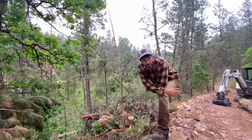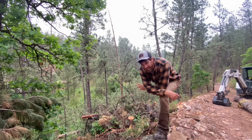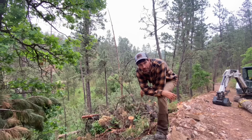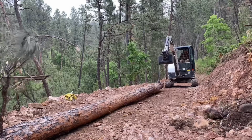Yeah, it's definitely time to be done for the day. So I tripped over that. Should have had that cleared out better, my escape route, but everything turned out all right. Just get this long one back up to the cabin and then fish this one out tomorrow.